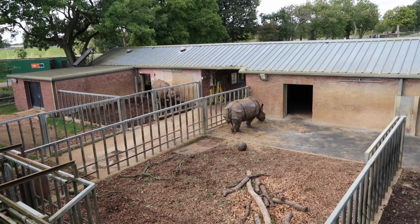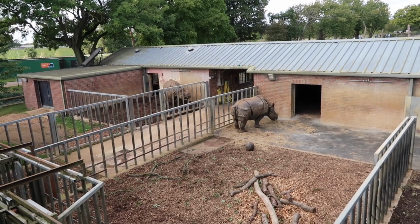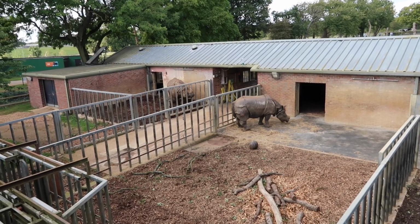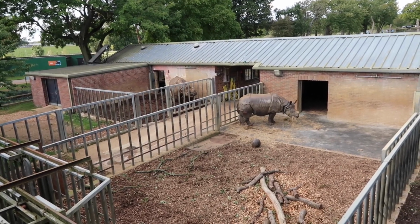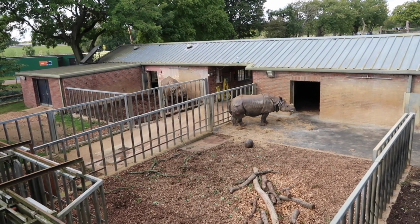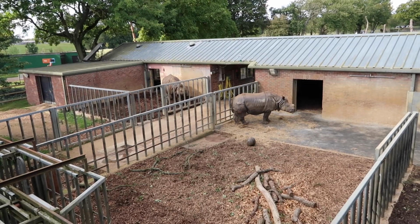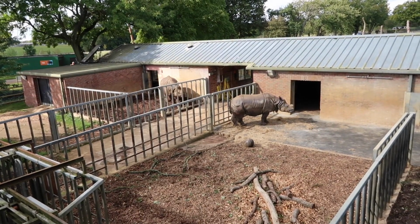Obviously they get through the back of the paddock and join up. No need for you to think about, oh, they're separated by bars. Both of these paddock areas that are bricked up lead to the same compound at the back. So if they want to get together, they're free to do so. I'll walk around and show you.